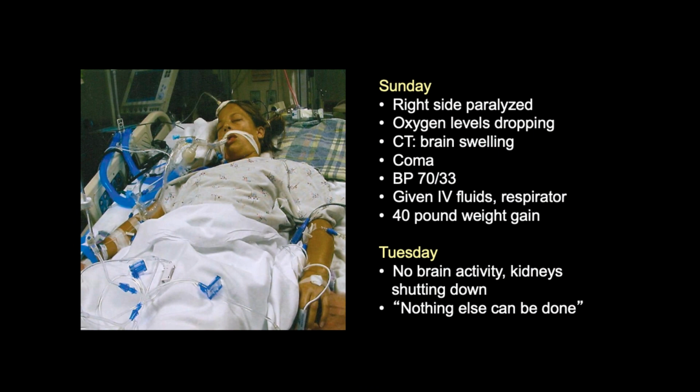Oxygen levels are dropping. Her brain is swelling and she goes into a coma. Her blood pressure is 70/33. She's given IV fluids and put on a respirator, and she gains 40 pounds, which is all fluid weight. On Tuesday, there's no brain activity and the kidneys are shutting down, and the doctors tell her husband nothing can be done.